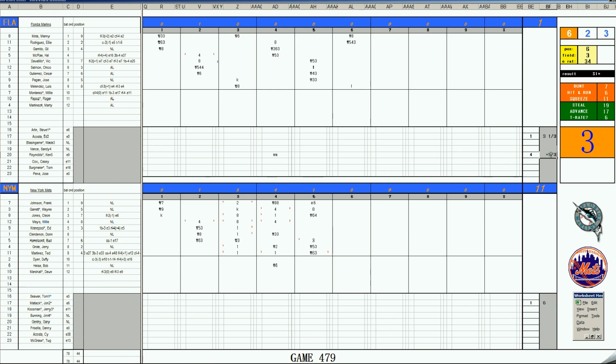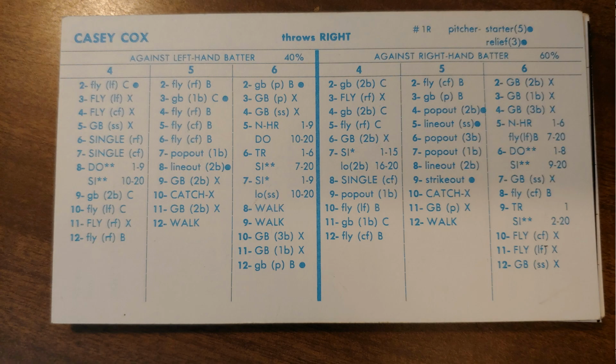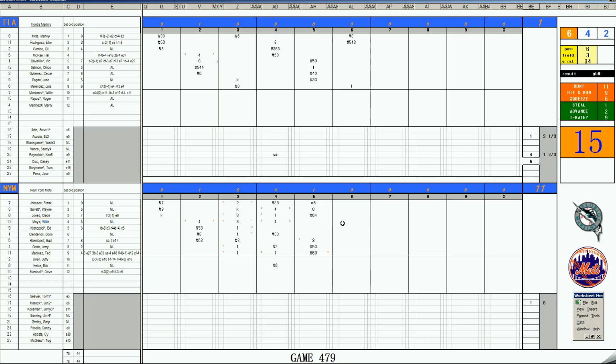All right, Kenny Reynolds will leave after 5 outs, and he'll turn it over to a rotating bullpen, beginning with Casey Cox in the 6th to face our guy, Willie Mays. 2 homers and a walk thus far. The pitch to Willie, 37. Well, there's another walk. He alternates homer, walk thus far.